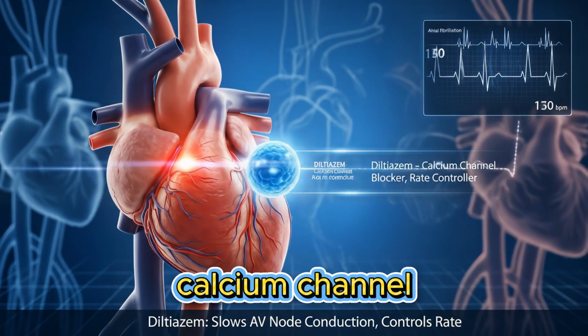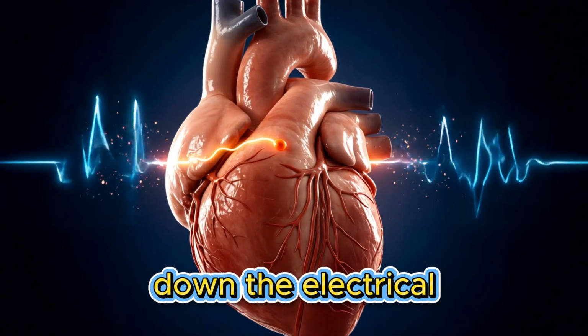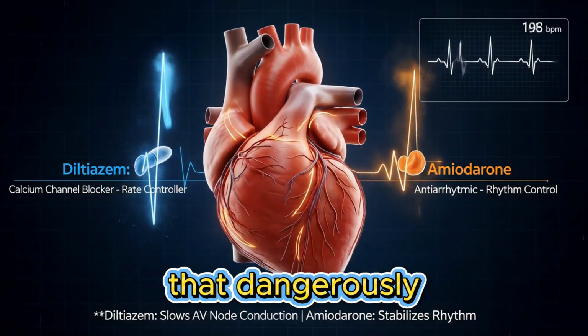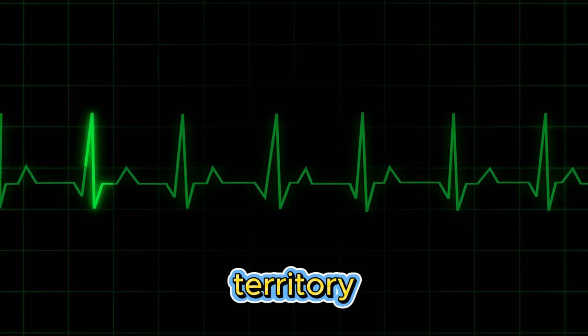Diltiazem is a calcium channel blocker. Think of it as a pure rate controller. Its job is to slow down the electrical signals passing through the AV node, which is like putting the brakes on a runaway train. This is what brings that dangerously high heart rate from 160 down closer to safe territory.